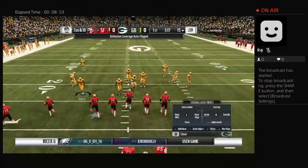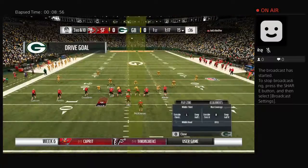So a 3rd and 10, and defensively a dime look. 6 DBs.